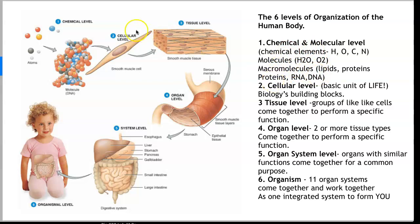And we are going to take our molecules and our macromolecules, and we are going to build a cell. So with all this stuff, we are going to build a cell, and a cell is the basic unit of life. That is biology's building blocks. These are alive. These divide. So cells. So here they're showing you we're taking these chemicals and molecules to build one smooth muscle cell. So this is one smooth muscle cell.